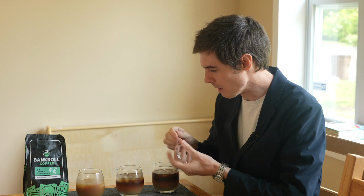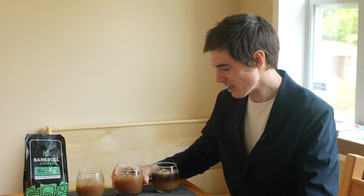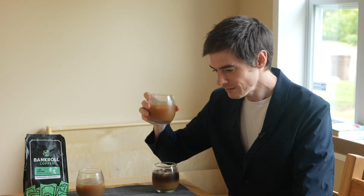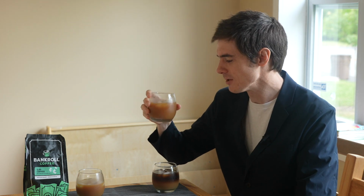All right, let's try the next one. So this is the percolator coffee, which Graham didn't recommend either. Color, again, is just about right with the milk. Let's try it. Okay, so this one's not so good. This one is too weak.